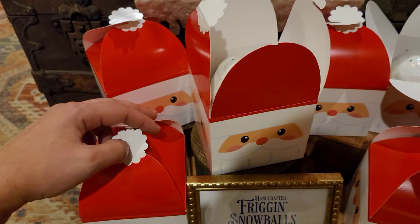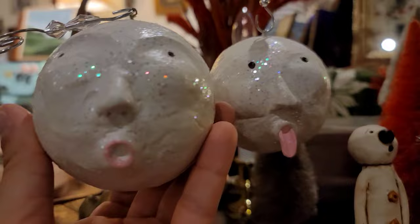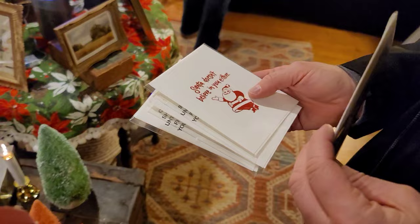I think we need to get a friggin' snowball. That's an intense decision to make. Okay, let's get one of each. Before you film, read it. Okay, reading before we film.